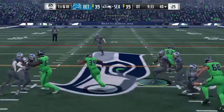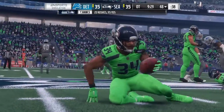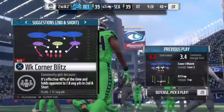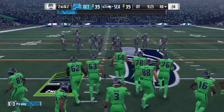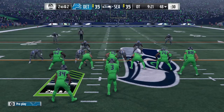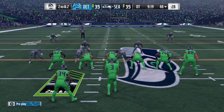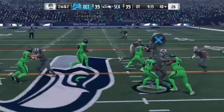20th carry for Thomas Rawls. And he's going to bowl his way forward to the 48. Just what you want on a first down run. Call it 8 yards, and it's 2nd and 2. Some runs are blocked so well, you almost forget that someone has to carry the ball to gain the yardage. The leverage by the offensive line to create space up front, really well done.